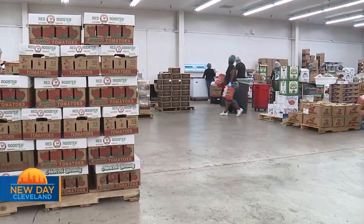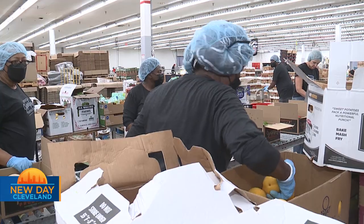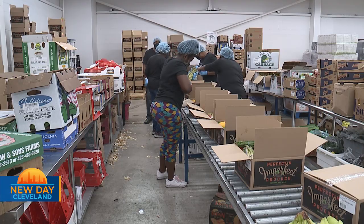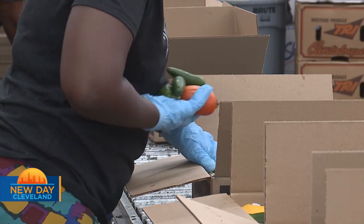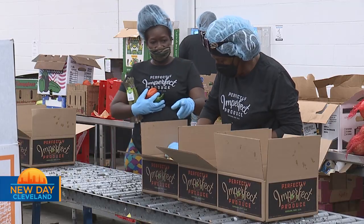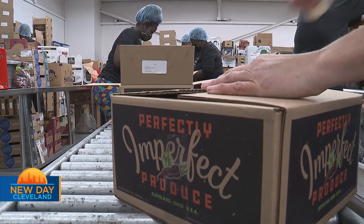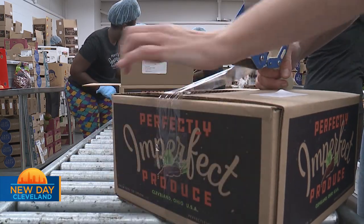A local delivery service bringing you fruits and veggies that need some extra TLC. This is Perfectly Imperfect Produce. Perfectly Imperfect Produce is a fruit and vegetable delivery subscription program. Our mission is all about reducing food waste and improving healthy food access for all.